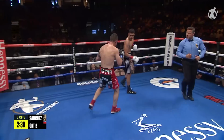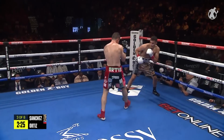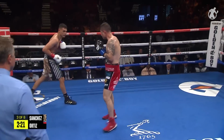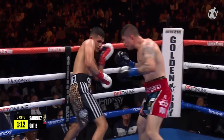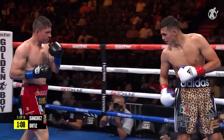Nice jab followed up by a left hand. Beautiful stuff from Evan Sanchez there. And that's the punches that he needs to be punching. He didn't overload on those shots. It was 3 jabs and a solid straight punch. And for the first time, he feels his legs and his age. Oh, there's a nasty uppercut again. And that wobbled the legs, it looked like, of Ortiz.